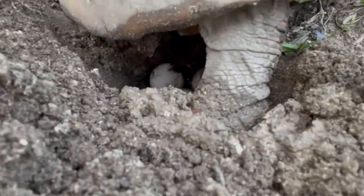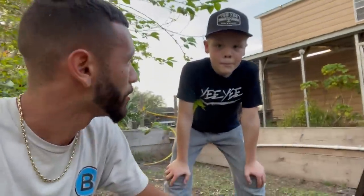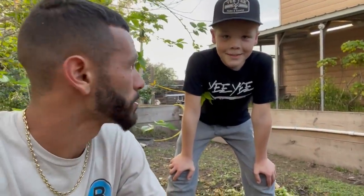I don't know if you guys can see that right there. There's some golf balls down there. We're going to let her be and let her do her thing. What do you think, Houston? It's pretty cool. You ever seen a tortoise lay eggs before?